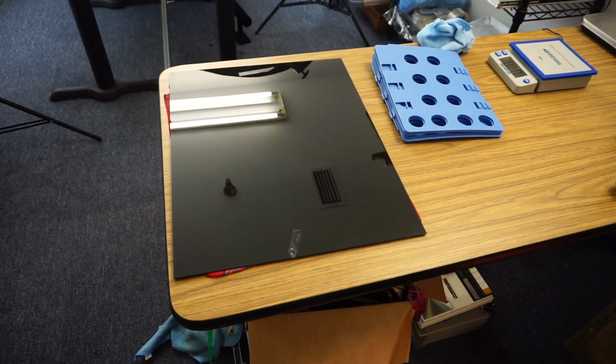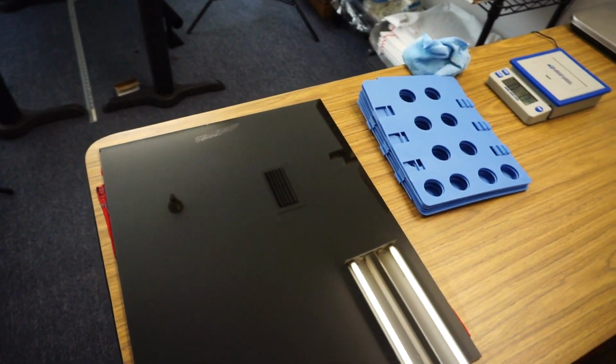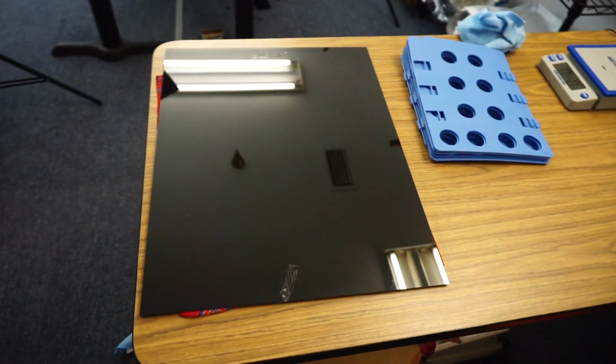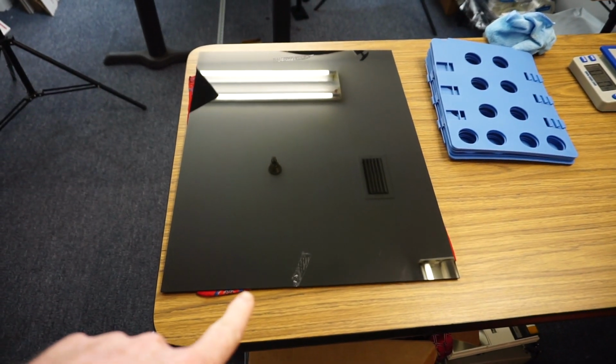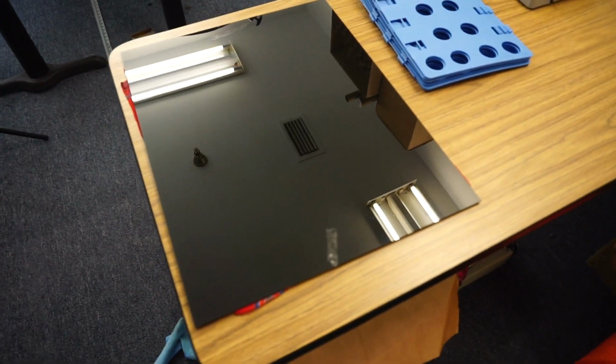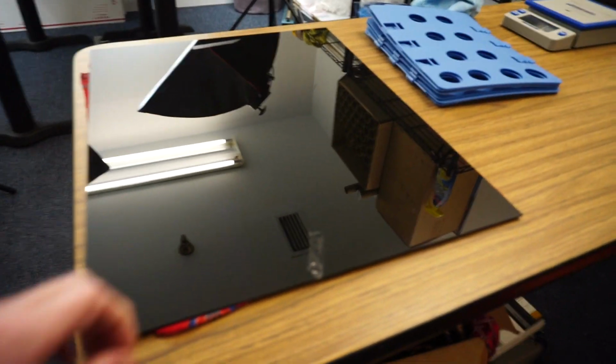Alrighty, so this is the item that I am talking about. It is just a piece of glass, and I bought it from Home Depot. You can buy these pieces of glass. I think it was like $4 or $5. And all I did was spray paint the back of the glass.